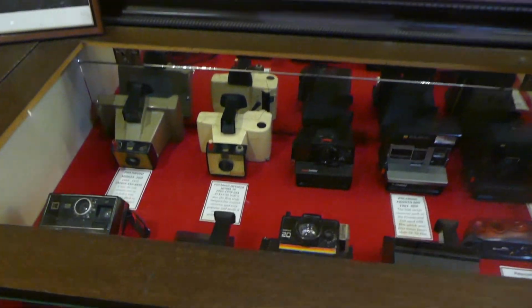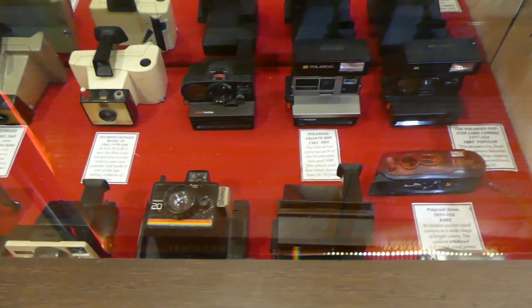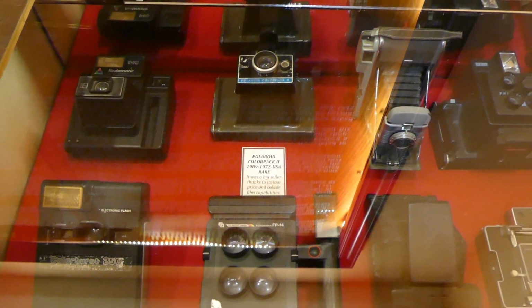These are all instant cameras. Polaroid company was the one that introduced the instant camera in 1948. Polaroid and Kodak were very famous in that time. These are very expensive cameras.